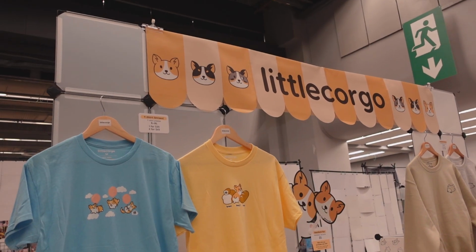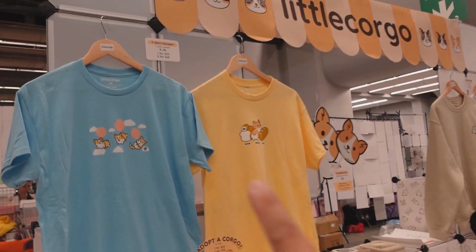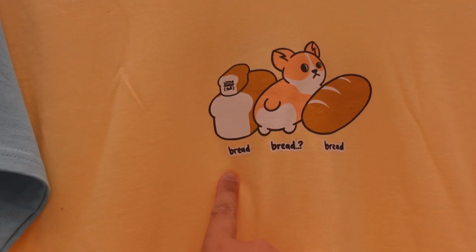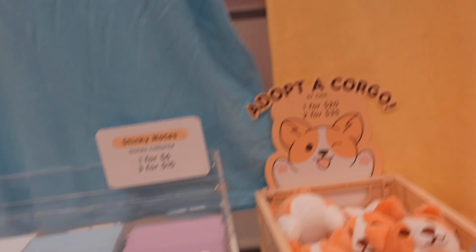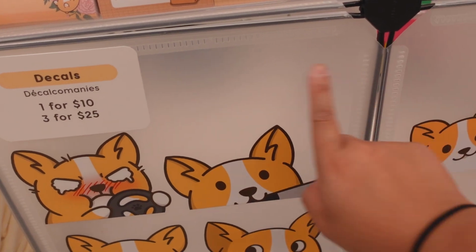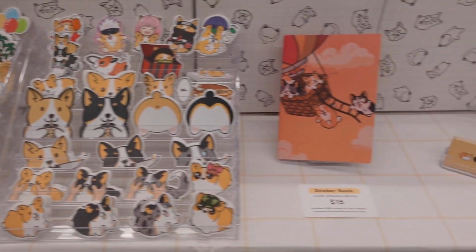All right, so here's how the table setup is looking. These are 2 new apparels. We got some corgis and some balloons, and then we got bread. We got sticky notes here, plushies, decals. I do need to add a sign that says I have tricolor black corgis here. We got our stickers, sticker books.